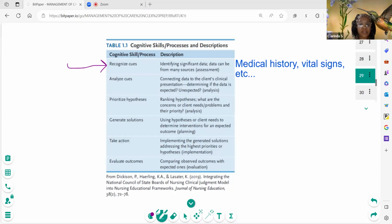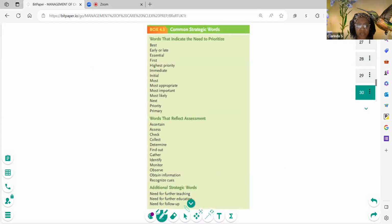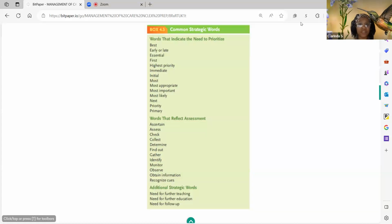So if you're asked to select your first nursing action, your immediate or your initial nursing action, you want to assess and recognize cues to prioritize when you're selecting the correct option. So you're going to look for strategic words. Sometimes it takes a minute to be able to recognize these, and these come out of Saunders. But strategic words are words that tell you need to prioritize, or words that reflect an assessment. You want to be familiar with this, and as you're reading questions and going through questions, you want to pull out that and say, oh, it did say to check, it did say determine, it did say find out. That means assess.